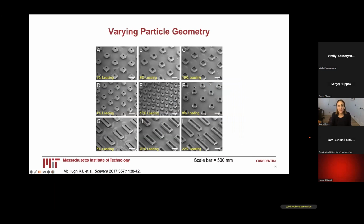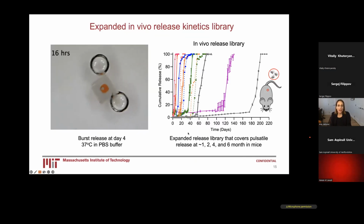And so this is an example of the ability to manipulate. This method really is based on a mold, so you can manipulate across the top, increasing loading while keeping the size the same. The bottom is keeping the size the same and changing the loading, or the general size the same. And then, as you can imagine, you can go to different systems if you require a lot more drug for certain applications.